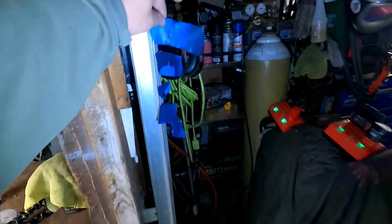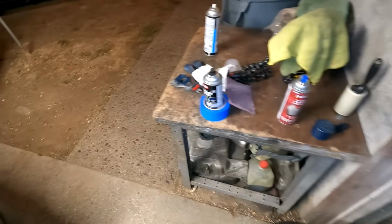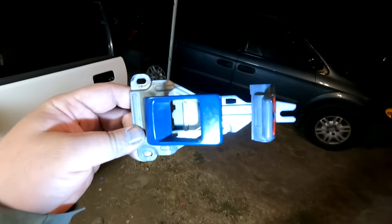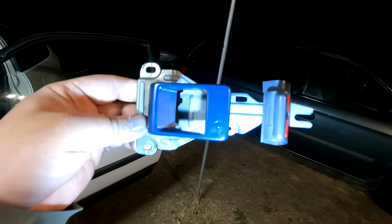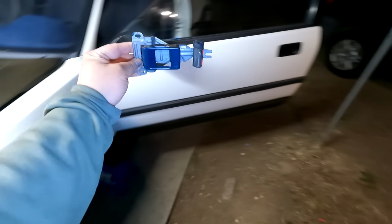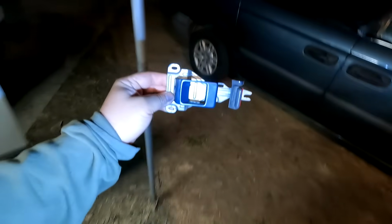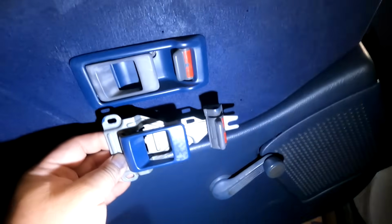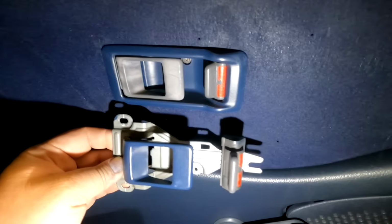Yes, sir. Check this out, guys. Check this out. Nicely, freshly painted. No more fades. Nice and uniform. Now, it looks hella blue because the light's on it, but realistically, it's not that bright. It's actually darker. And compared to the old faded one, night and day difference. Yes, sir.